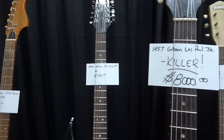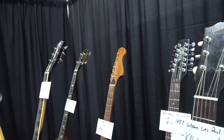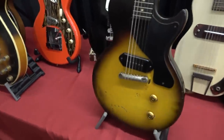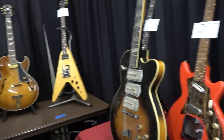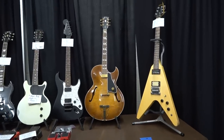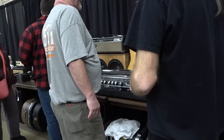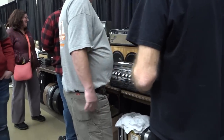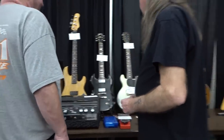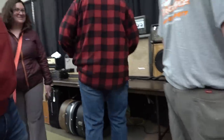57 Les Paul Jr. for $8,000. Even if it's a 50s Gibson, I just could not see myself spending that kind of money on a single pickup guitar. I don't know why. Just not my style, I guess. I like the neck pickup too much. There's a Gretsch Fury poking through right there, that head. And a K3 pickup guitar we just passed by.